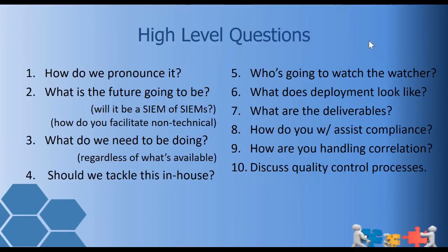So I really feel like the last question, the 10th question that should be asked, well, I think there's 11 questions, but the 10th question we should be asking our potential SIEM provider is, what quality control processes do you have in place? How are you being audited? But more importantly, how do the SDLC controls, the system development lifecycle controls, work?